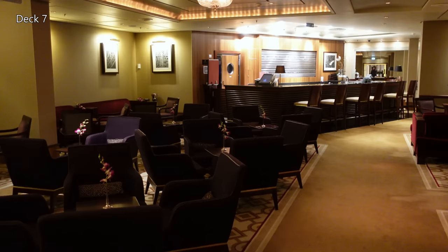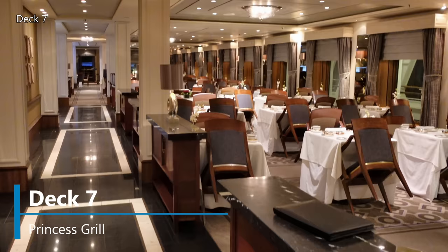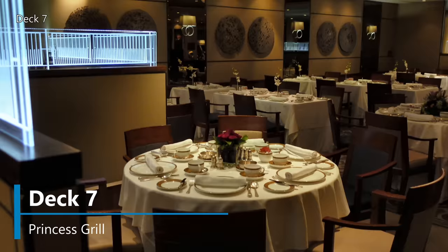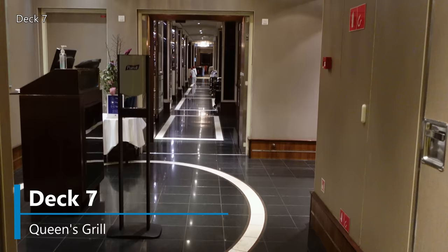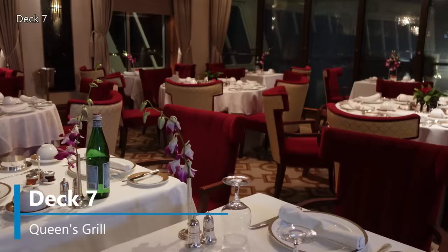The Princess Grill is reserved for guests staying at the Princess Grill Suites, which are spacious but not as large as the Queen's Grill Suites. And here is the Queen's Grill, which is the most exclusive dining venue on board the Queen Mary 2. It is only for guests staying at the Queen's Grill Suites on board.